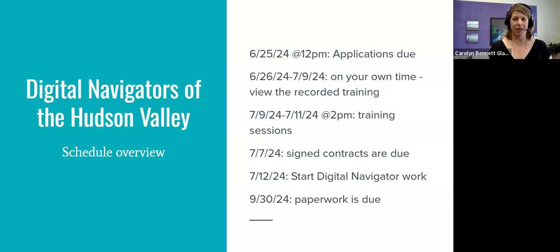The first big thing is that on June 25th, the applications are due, and that is a hard deadline. Often around here, we extend our deadlines, but that one is definitely a hard deadline for the summer cohort, because the following day, we're going to go through and approve the applications and get the cohort started. So once you get approved, things happen pretty quickly.